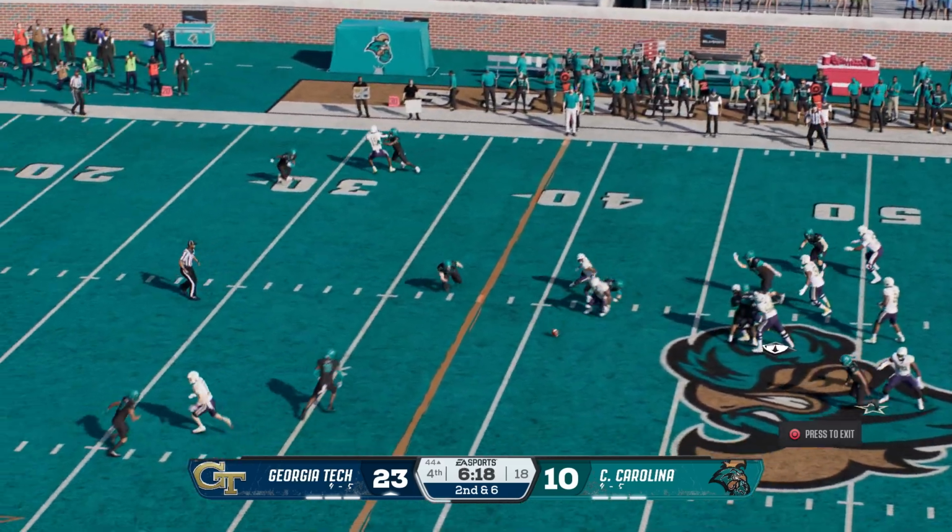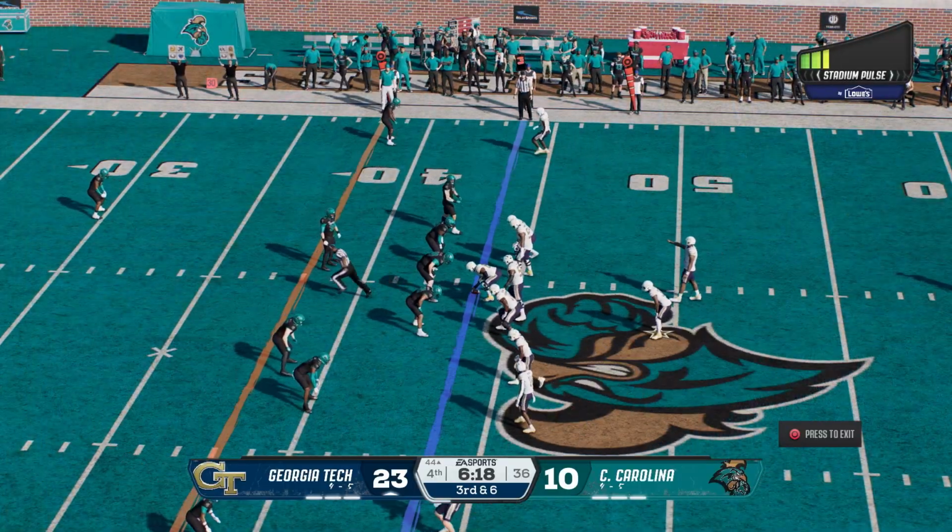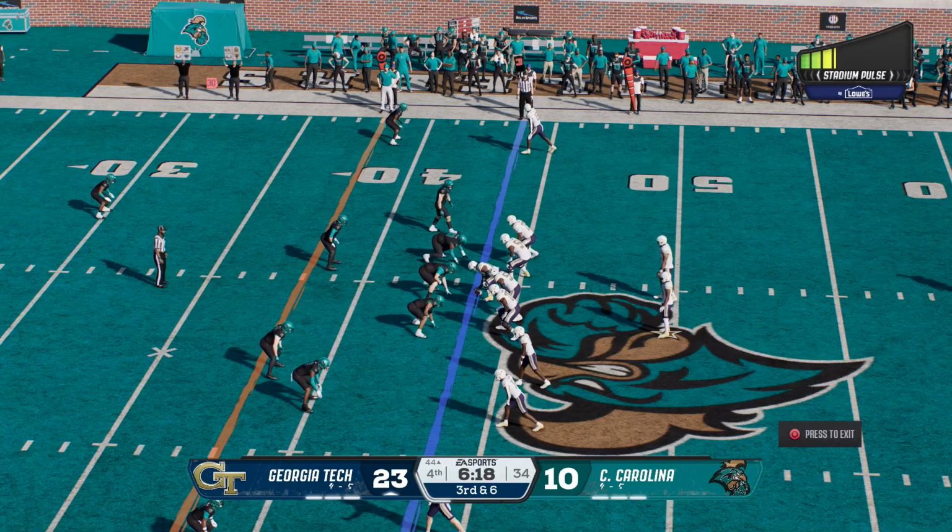2nd down, they'll go to the air. Got rid of it quickly, but it's incomplete. Couldn't find his man last time, and that leaves him with a 3rd and 6.